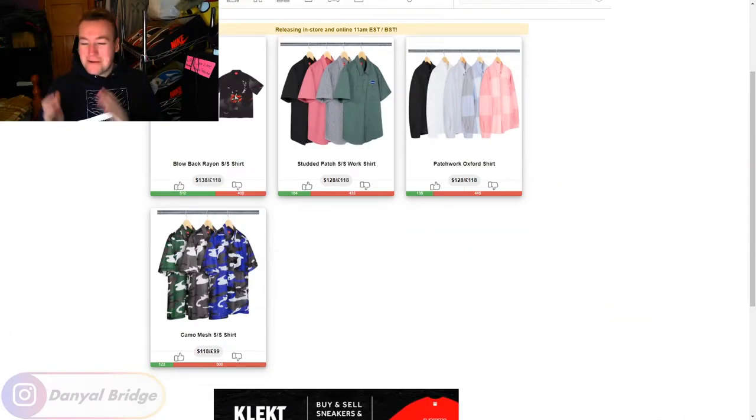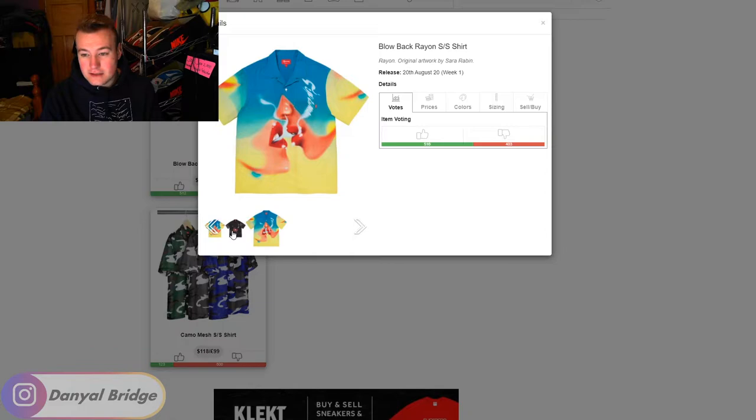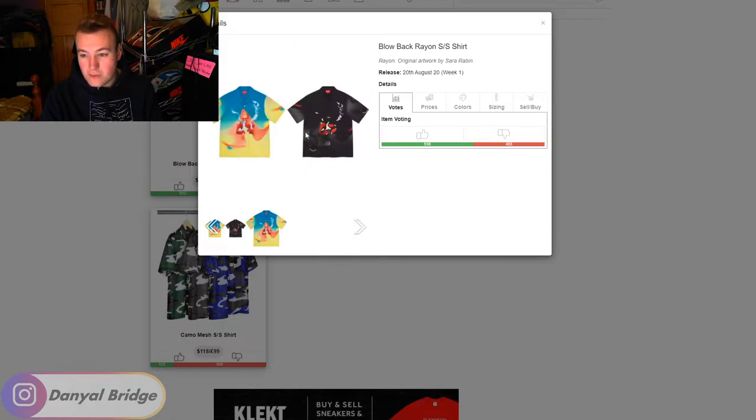Now, we've got a lot less t-shirts than we did jackets. We have the Blowback Rayon shirt. This one was showcased to us in the lookbook. The colored one was here. I definitely think the colored one is better than the grayscale one here, the blacked out one. You just can't see the same details and it doesn't look as impressive on it. But yeah, I could still rock it. I could still go with these pieces.